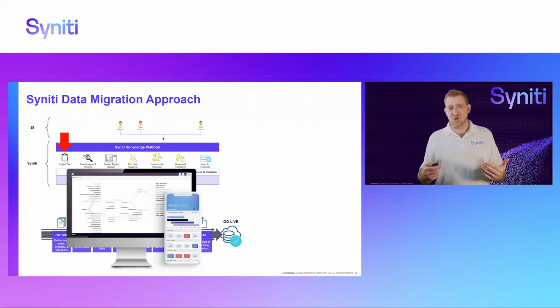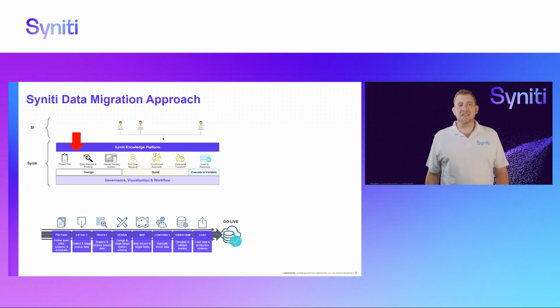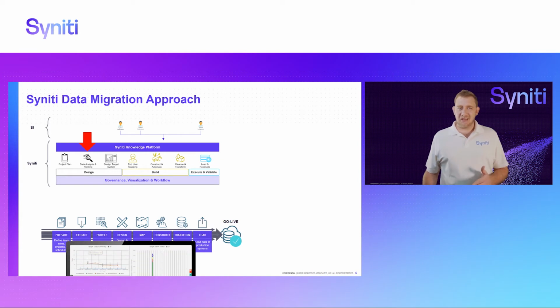Our software allows you to do that, and it allows that much needed visibility to see how you progress through your different phases. The project manager's biggest fear is not knowing, and our software brings that ability because you plan properly. That sets you up for the right level of reporting throughout. The next step is your data analysis and profiling. Yes, you need to extract the data, but you also need to profile the data and understand the data.